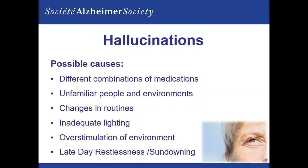But it is important to review some of the possible causes of hallucinations. Different combinations of medications can sometimes cause hallucinations to happen. If you do suspect that it is medication related, you may wish to speak to a doctor about this, because in some cases, they do find that it's medications interacting with each other that cause hallucinations.